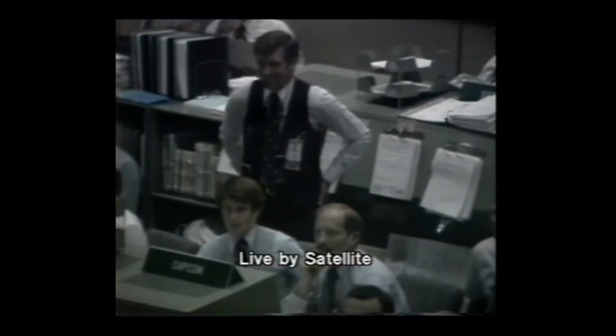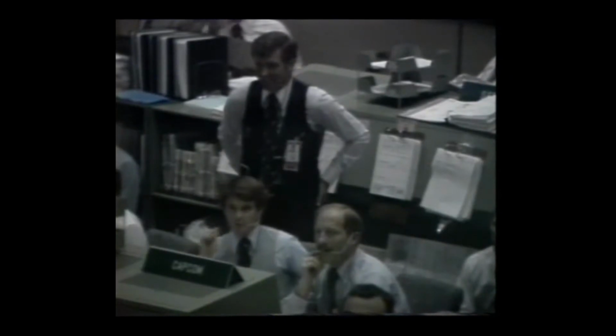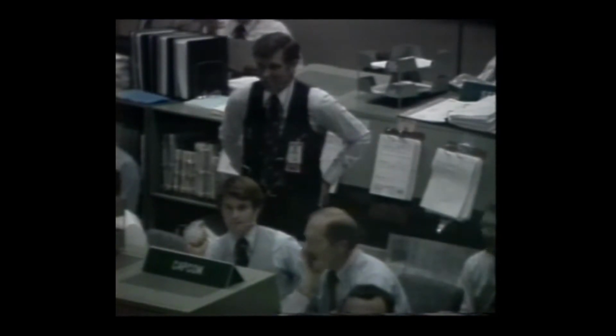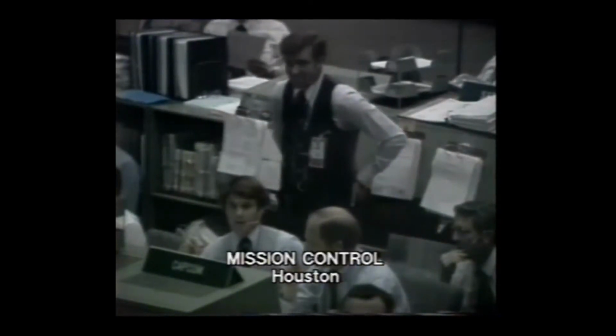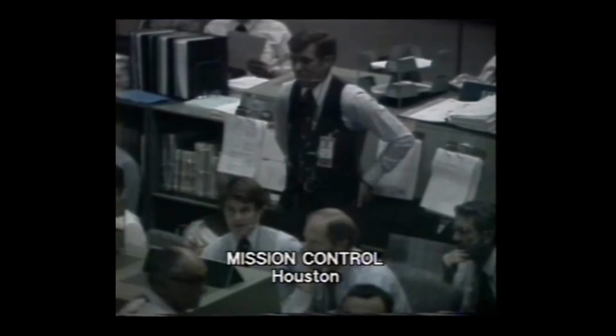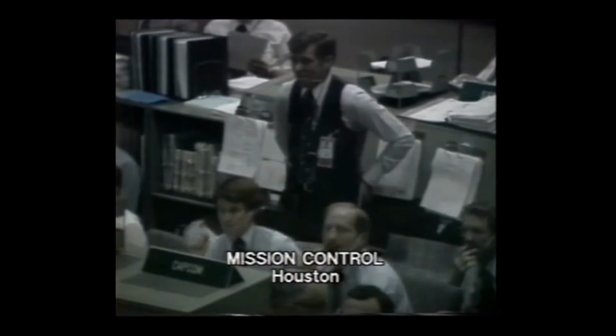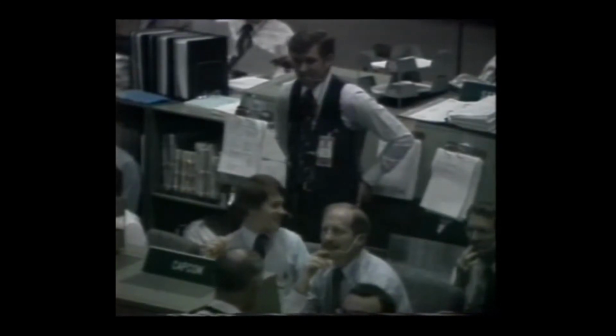Roll reversal complete. Control looks good. We see roll reversal complete. Control looks good. Well, this is a surprise. The first sight we thought we'd get was at Edwards overhead, where she'll pass at 54,000 feet if she's on the right trajectory, still travelling at the speed of sound before she makes a final descent from the east.